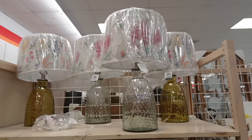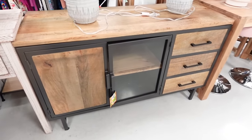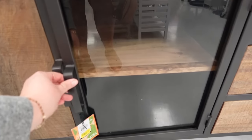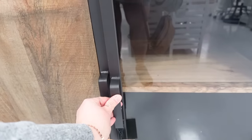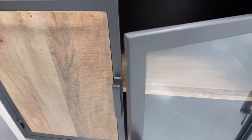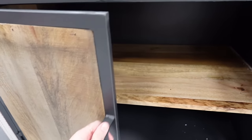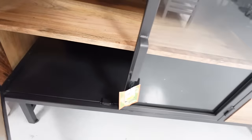I went and looked at the rest of the lamps, and they didn't have anything else that really stood out to me. I also ran across this little entertainment center, and it was marked down because it is damaged right here at the bottom of the door. You can see the door doesn't close very easily. If you lift up on it and close it, it's fine, but it was marked down to $150. I don't remember what the original price was, but it was still a little high in my opinion for something that's damaged.